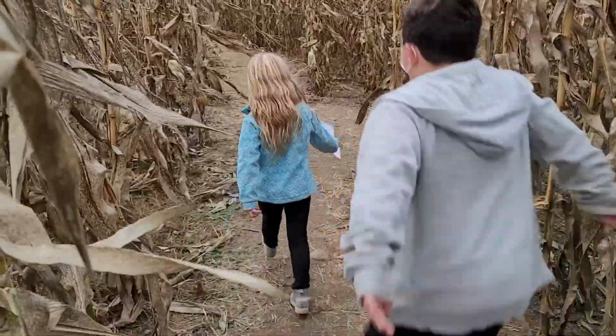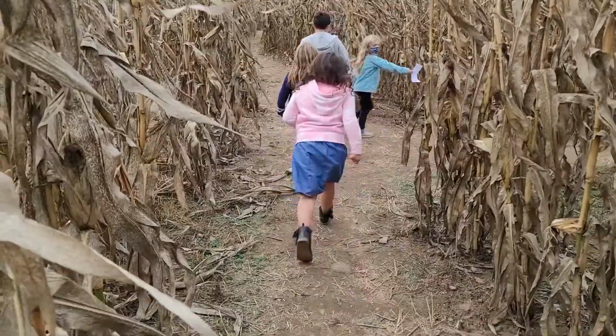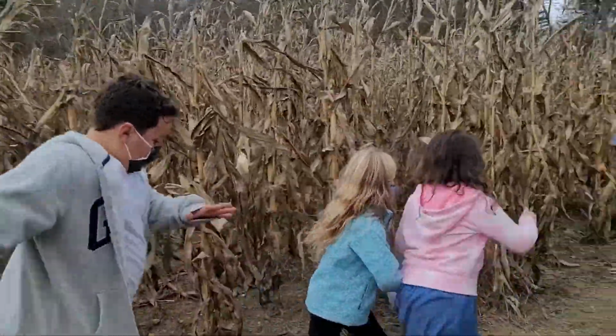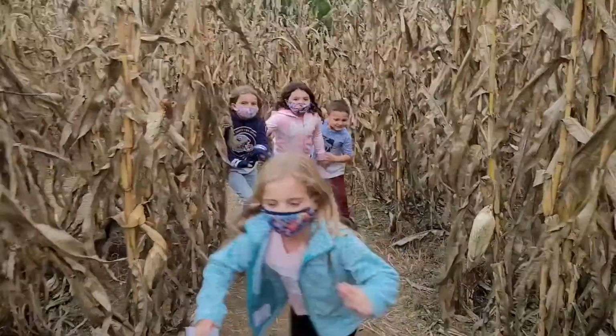Do you want to go straight? Because that ends so weird. Yeah, it's a little freaking. Wait, we don't know which way to go. This way, I guess. This way. Get it. Nope.